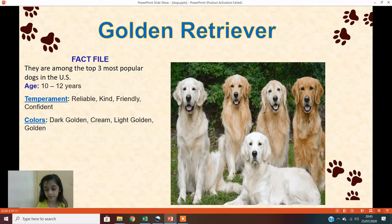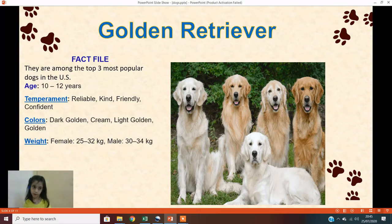next is the weight of the female and male. The female's weight is 25 to 32 as normal, and the male's is 30 to 34 kg as normal as well. So you don't need to worry if it's not as normal, okay? Don't worry.